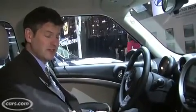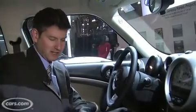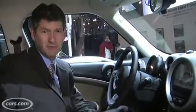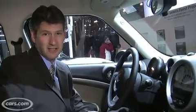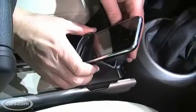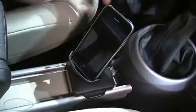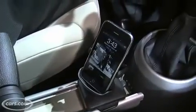Now, in terms of interior tricks, there are a couple new ones in this model. One of them is the center console channel. Instead of the traditional box with a lid on it, there's this channel, and there are a number of different accessories you can get to hold various things. In this case, this one is an iPhone holder. There's actually a competition going on to design different accessories that Mini would then manufacture for sale. This is just one of them.